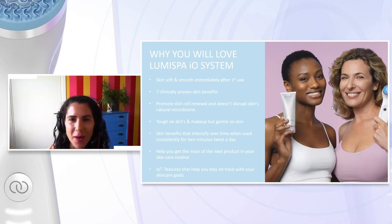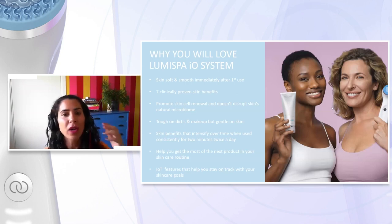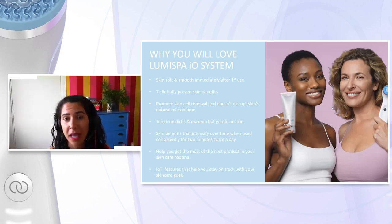But let's get started on some of the benefits that you will still find with this product. So Hayat has just told you a lot about the new IO features, but the main skincare benefit that you get from this system, so the device and the cleanser, they remain unchanged. And thank goodness for that, because they couldn't get much better. The device and the cleanser will provide you with instant benefits, soft and smooth skin, and that's after having used it for just one time, so that's 2 minutes. I don't think you see a whole lot of products out there on the market that can deliver that fast results. So I'm quite excited about that.